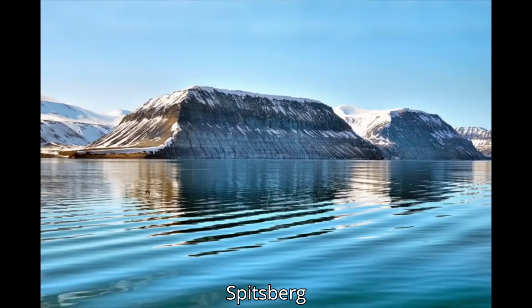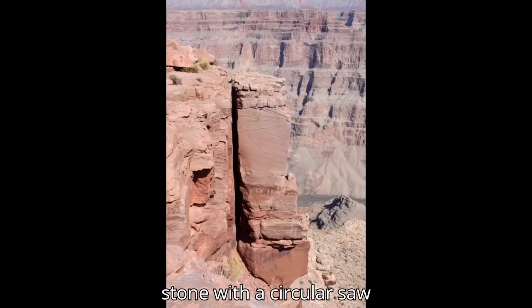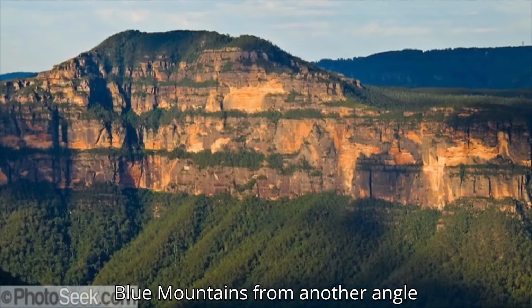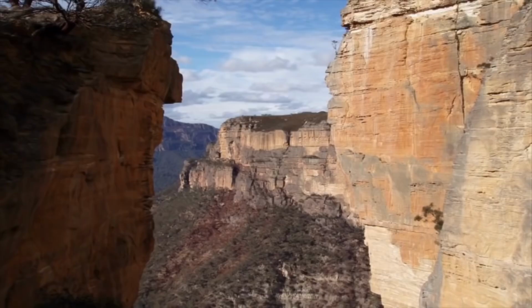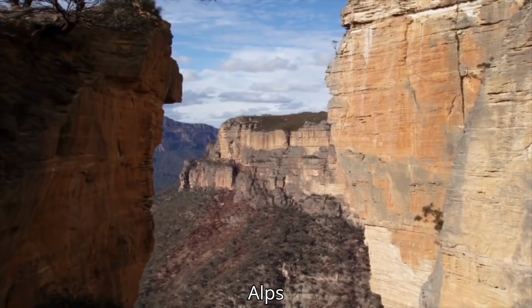Quarry, Rock Spitzberg. Quarry, Grand Canyon. The cut of the stone with a circular saw. Quarry in Australia, Blue Mountains. Blue Mountains from another angle. Blue Mountains, the vertical wall. Compare it with the marble quarry in the Alps.